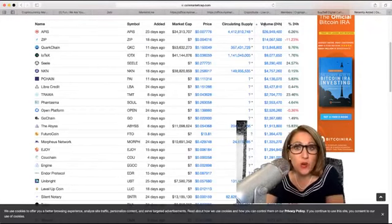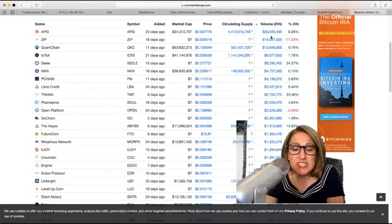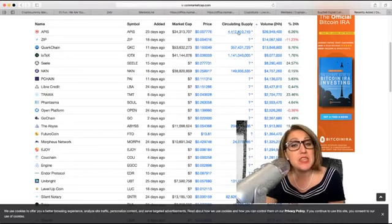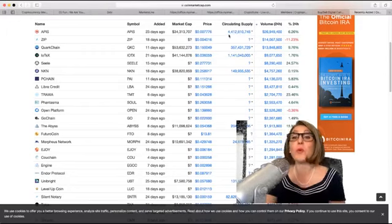Okay, so right now we have this one, APIS. It's got $26 million in volume. Now, it's been on the market for 23 days, so that's a good indicator. The circulating supply number is important too, because look at that. Gotta count my commas, right? That's 100,000, that's a million, 4.4 billion.